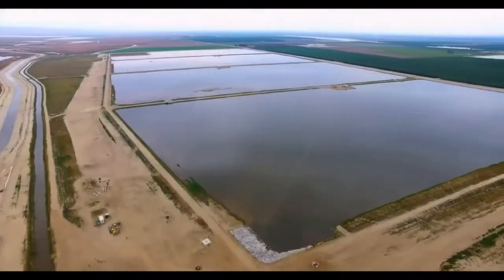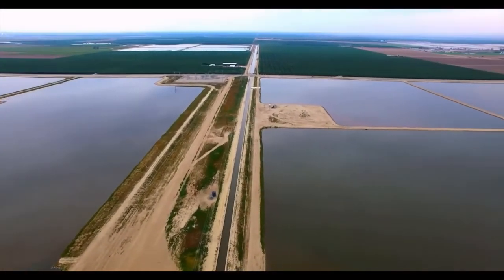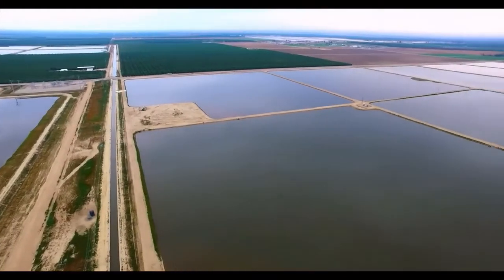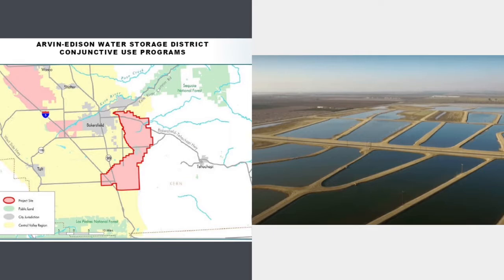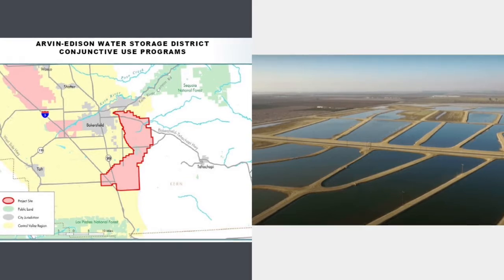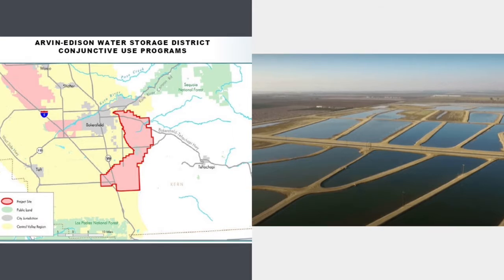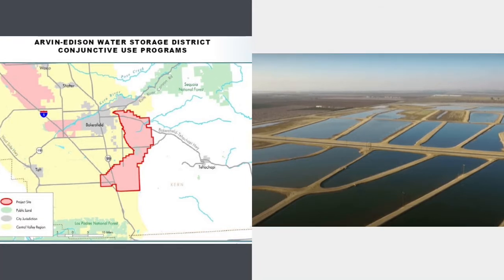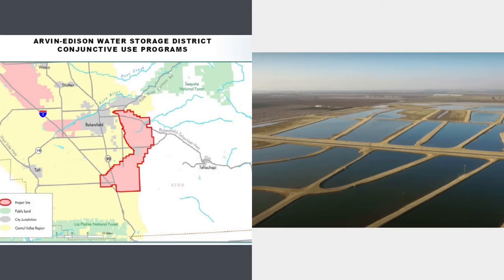The 3 largest banks in the county are operated by the Arvin Edison Water Storage District, the Semi-Tropic Water Storage District, and the Kern Water Bank Authority. The Arvin Edison Water Storage District program also receives water from the Fremont Dam flood flows in wet years. It has 1,500 acres of spreading ponds that can recharge up to 45,000 acre-feet per year. This program has resulted in reducing groundwater overdraft from over 200,000 acre-feet per year to 10,000 or less acre-feet per year.